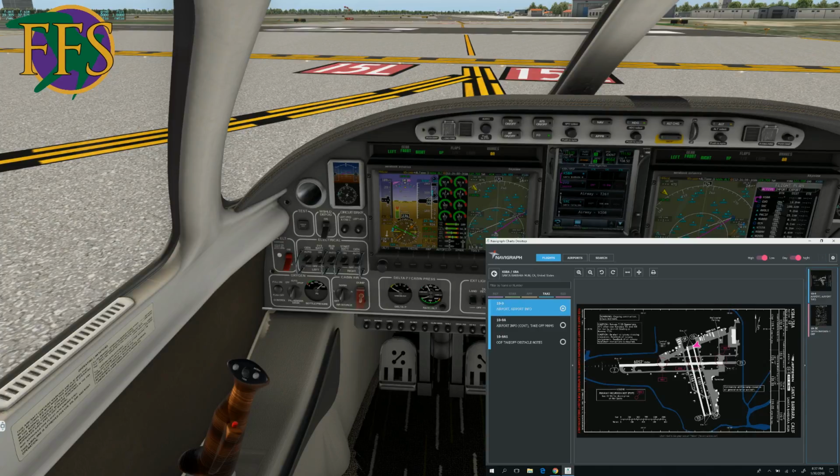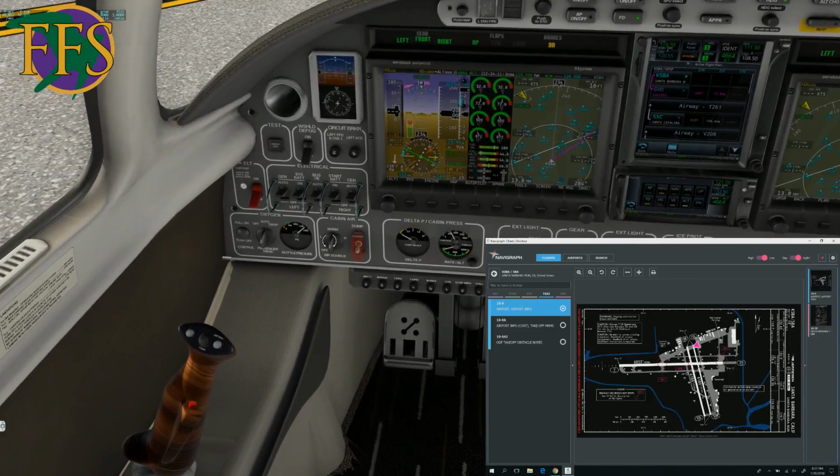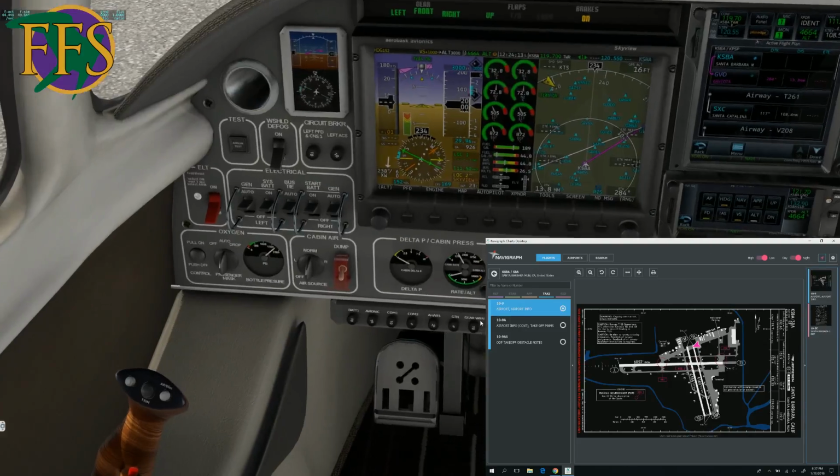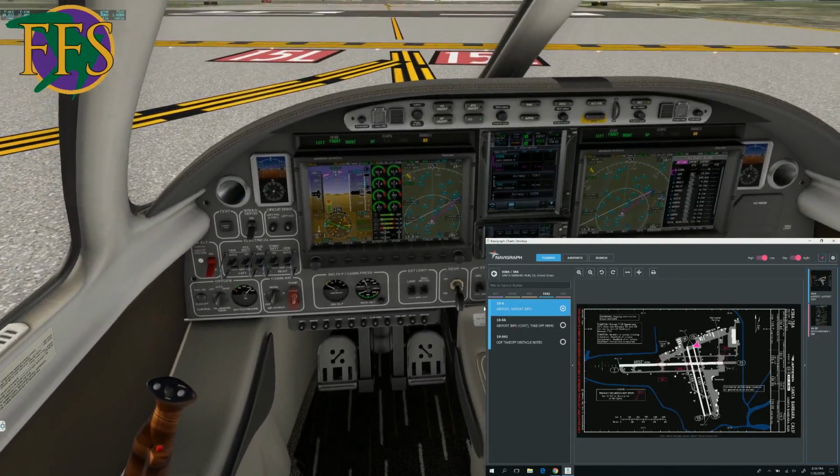I did disconnect the GPU, and I turned on my gen. We have pressure here at the bottle, so we got oxygen. The cabin air is on, right? All right, let's go flying.